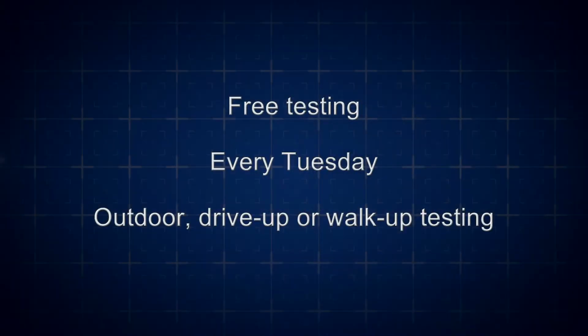Another exciting addition is a partnership with Huntsville Memorial Hospital. Starting on Tuesdays in September, they'll be on site at the Student Health Center where we will offer outdoor drive-up or walk-up testing. This testing will allow students to have a screening test, or they can also come and test if they feel like they've had an exposure and want to get COVID-19 testing.